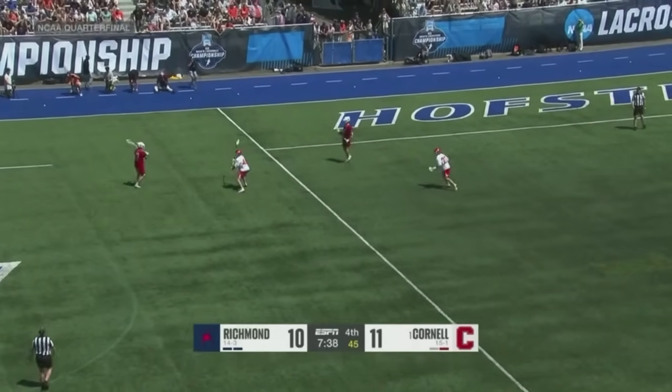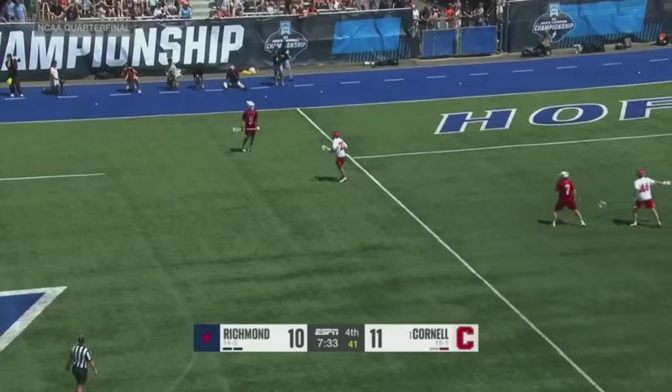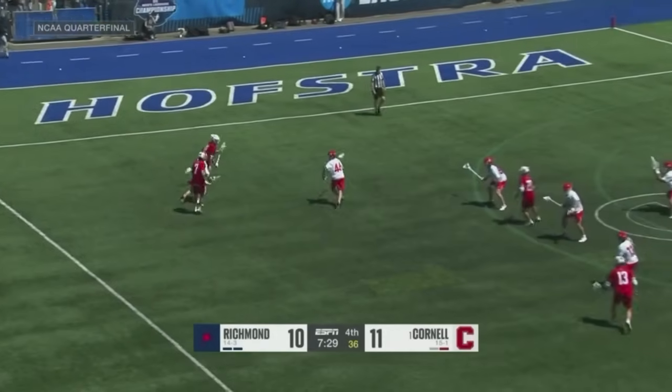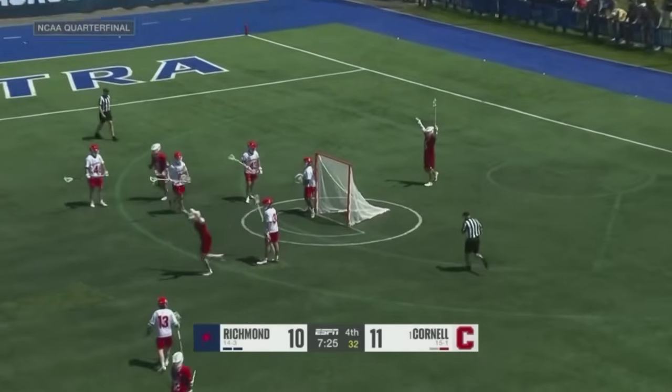Sheridan to Pickard. Sheridan can step into it, and he scores!